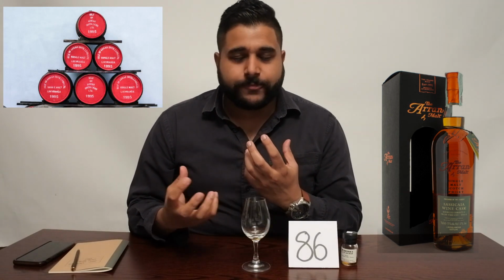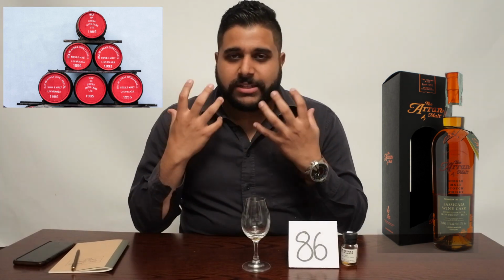In terms of cask finish, fantastic. Arran, you guys have nailed it on the head with this one. Really, really lovely combination of flavors. Those red fruits coming out. Those wine gums, which I get so much in this one. That cherry drop sweetness. It's gorgeous in this one.